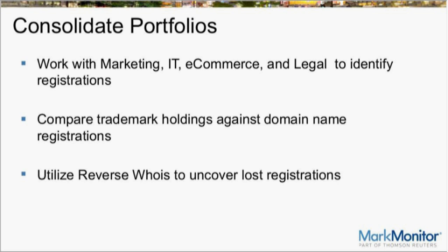Another way to identify domains that need to be consolidated is to compare your trademark holdings against domain registrations. Using a tool like MarkMonitor's Domain Intelligence allows companies to quickly identify where trademarks are registered and where the corresponding domains are registered. You could also use tools like MarkMonitor's Reverse Whois that helps to uncover lost registrations. You can search by email address, phone number, or company name, and quickly uncover domains you were not aware that you had.